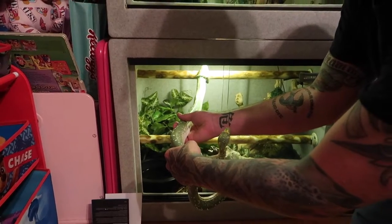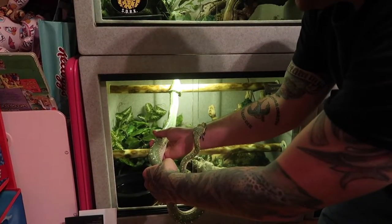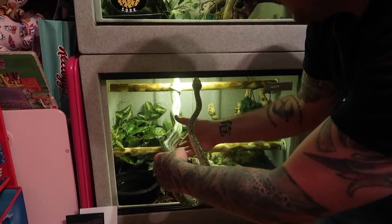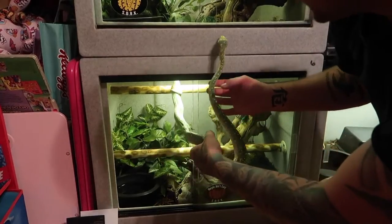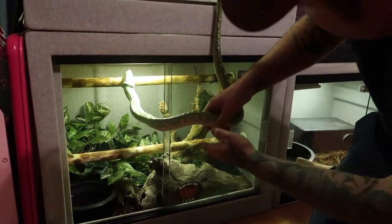You have Biak, you have Baruque, you have Manokwari. There's a bunch of different types of green tree pythons. So this is a Biak and Baruque cross. Let's go ahead and get him out. Super bad spot right now because he could definitely just tag my arm if he wanted to. I don't think he's going to. Seems like he's pretty good. I'm gonna bring his head up a little bit so I can get the rest of his body off of his perch while trying to keep my face a little bit far away.